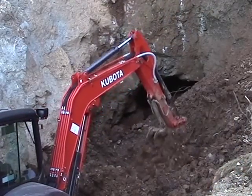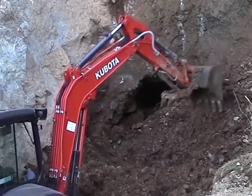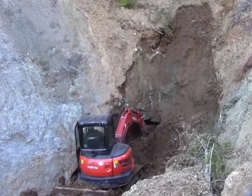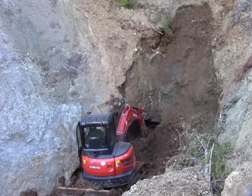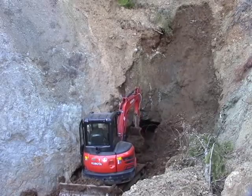So here we are late in the day. You can see the adit opening now. Well, get it inside the adit. Just curl it, drag it out.